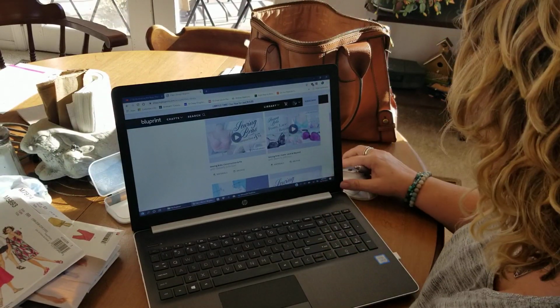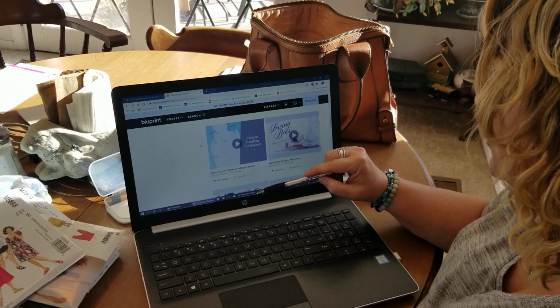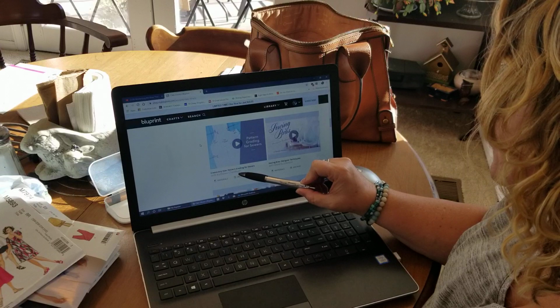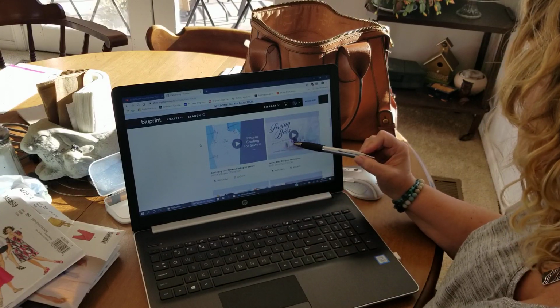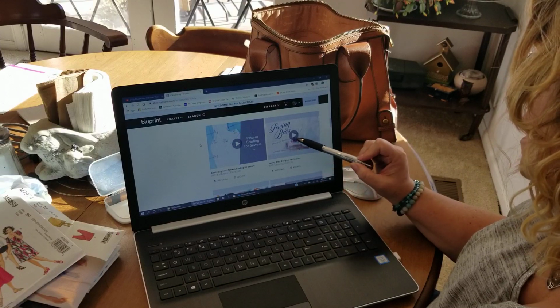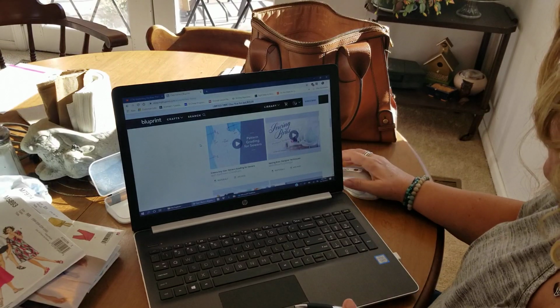Okay, and then we have pattern grading for sewers. This is with Kathleen Cheatham. And designer techniques with Beverly Johnson. This is the third bra class in that series.